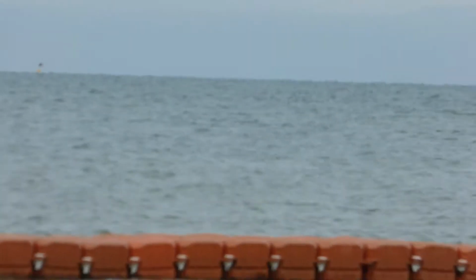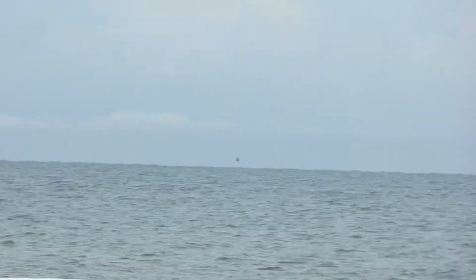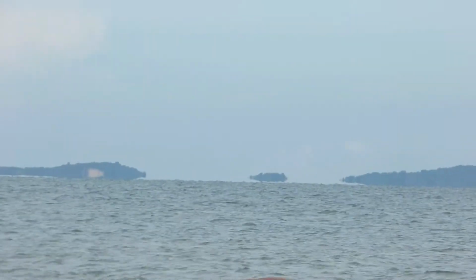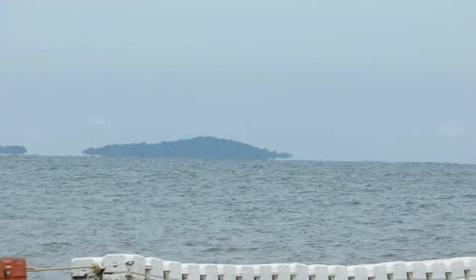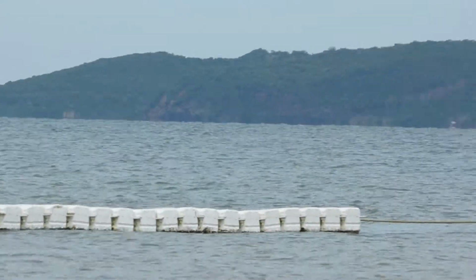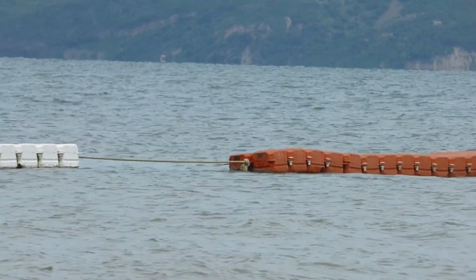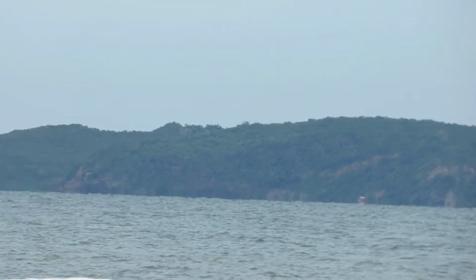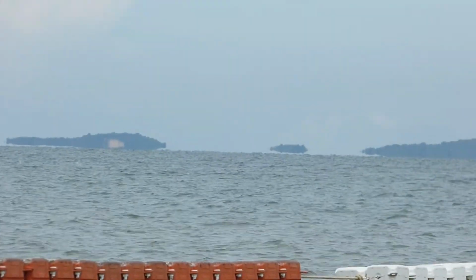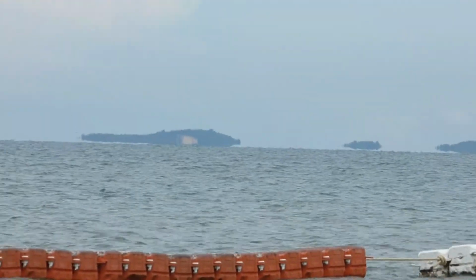And let's look at the other islands out there. So that's Manwachai out there. You can see that some of it has disappeared too. And then there's Koh Lan. Koh Lan is about 7 kilometers away. Koh Manwachai and Koh Lin are both about 21 kilometers away according to Google Earth.